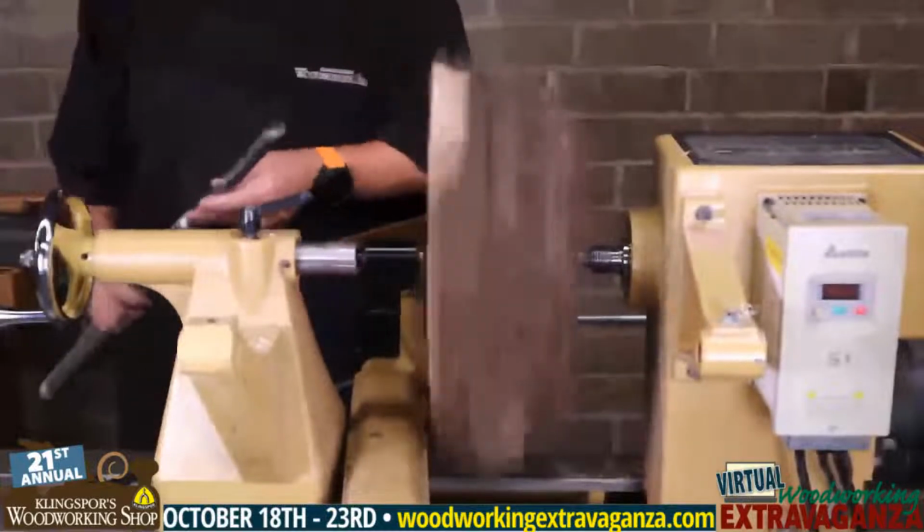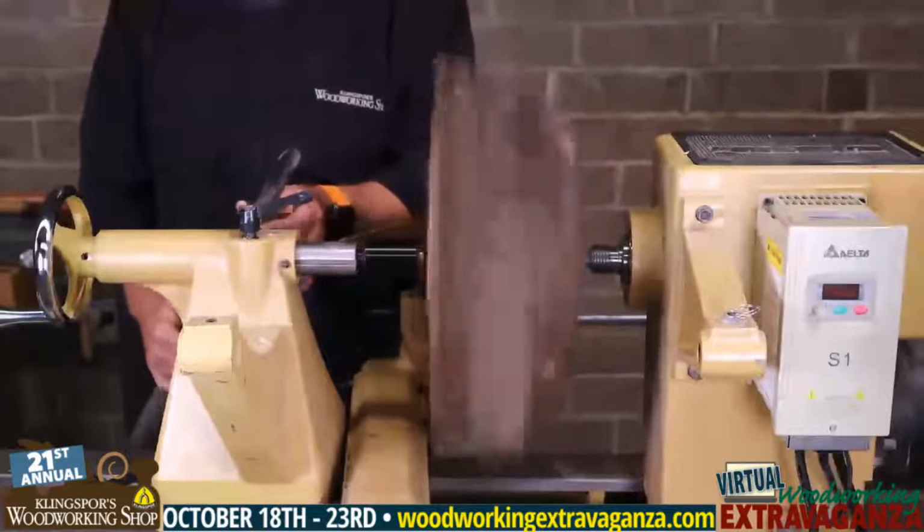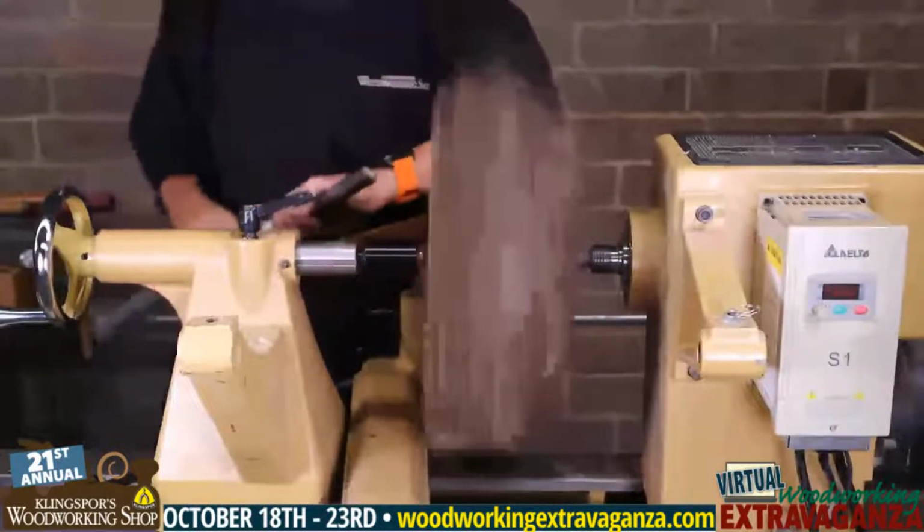Also, I'm using a large bowl gouge, and it's got an Ellsworth style grind on it. This is a Sorby gouge and a Sorby handle.